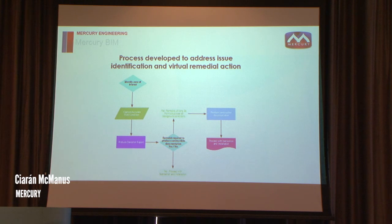They're sent to the fab shop and then on to construction. If there is an excessive deviation, then we need to remodel and we need to produce revised constructible documentation.